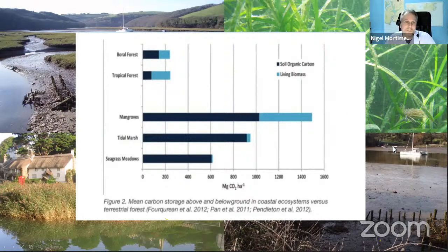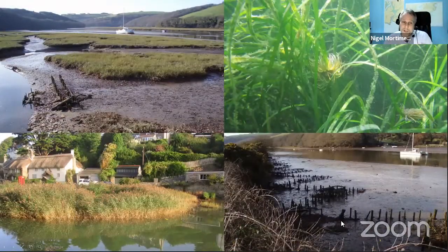Because of the amount of mud in the bottom of the estuaries, we have got huge amounts of carbon locked up there for a very, very long time. So, it's very much in our interest to look after our estuaries to stop the release of carbon back into the atmosphere.